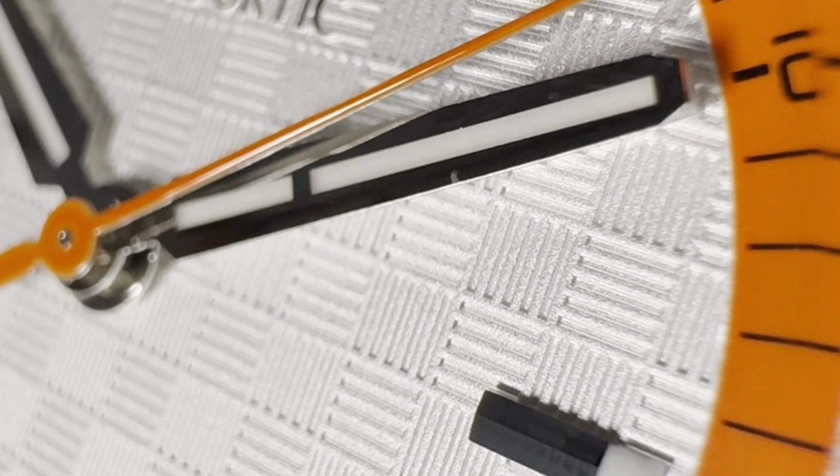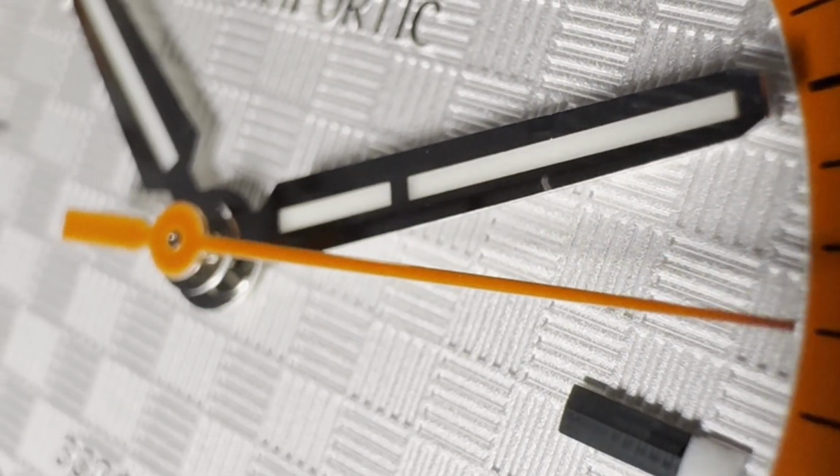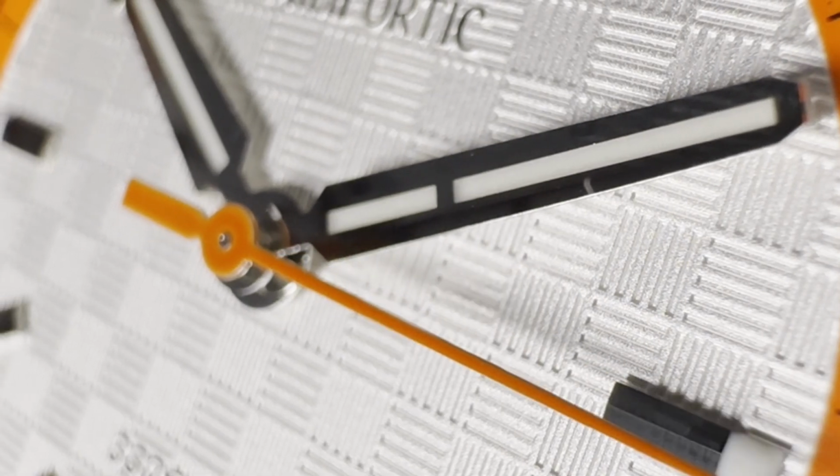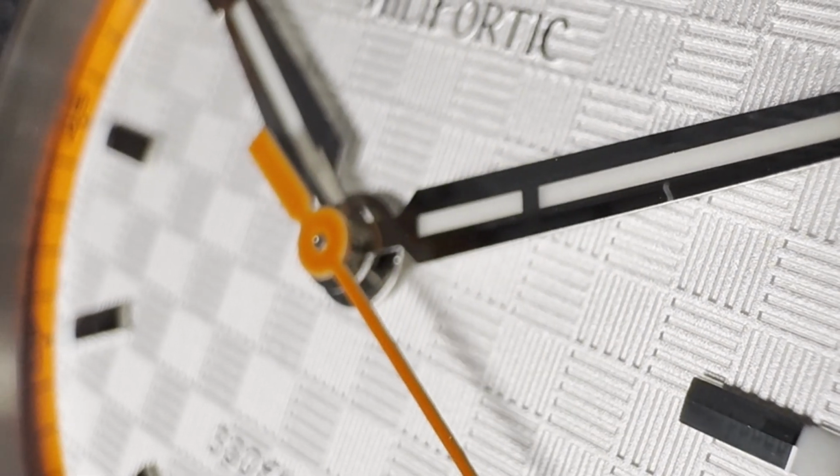Polished hands capture the light nicely too. Lume on there as well, and a nice pop of color. This one, I do quite like orange on watches, which is why I ended up choosing the orange, but it's nice that that outer ring of orange then matches in and works in well with that long second hand.